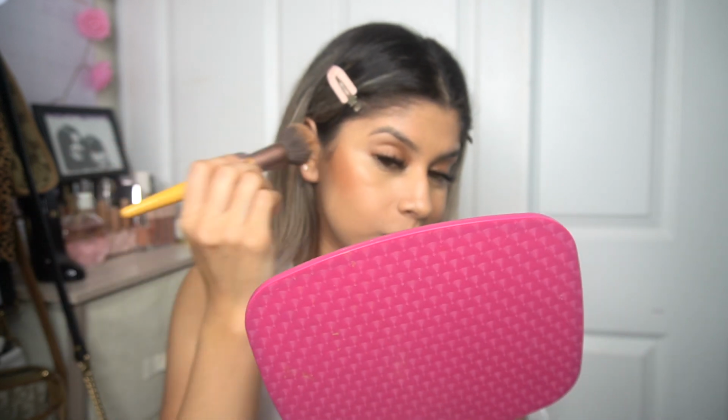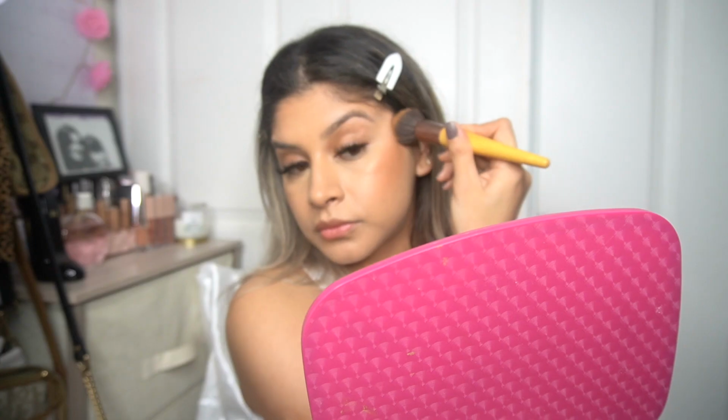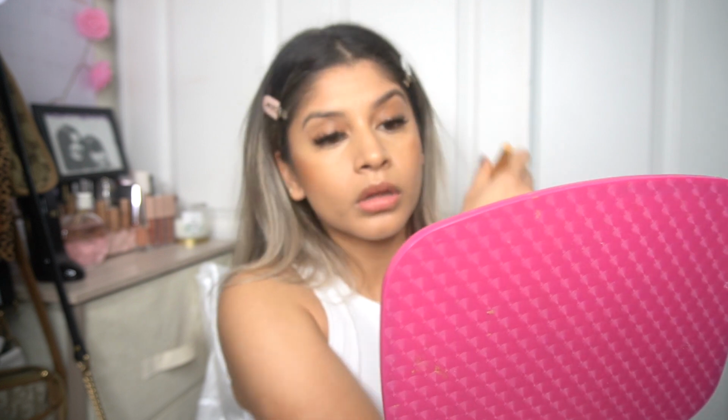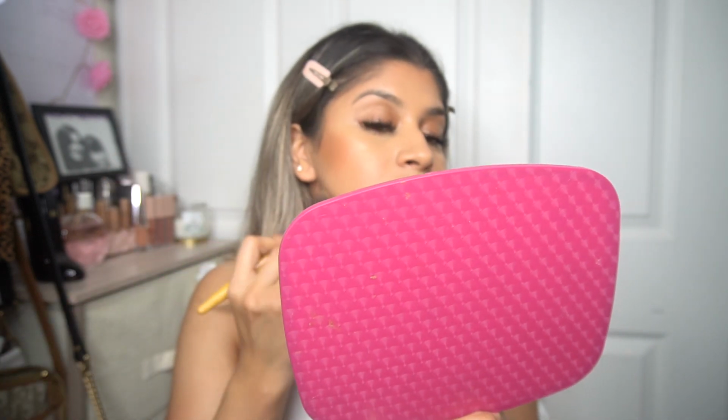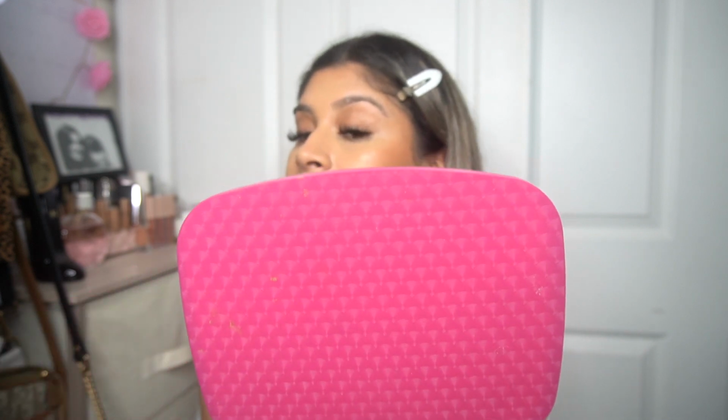It looks a little crazy right now, but don't worry. And I kind of started putting my contour a little higher. And I never add too much to my forehead. I do a little bit just so it can look all blended in together. But I try not to do so much because I already don't have a forehead. I have a little three head. So I just try to do the least. But I still add it, like I said, so it can all look blended together, more natural.